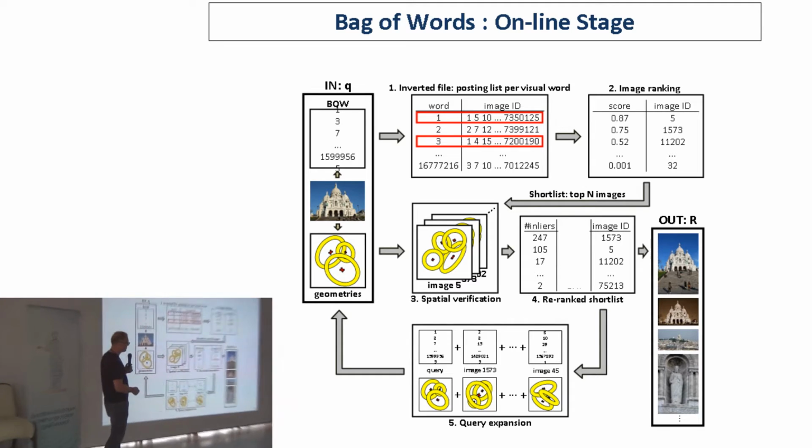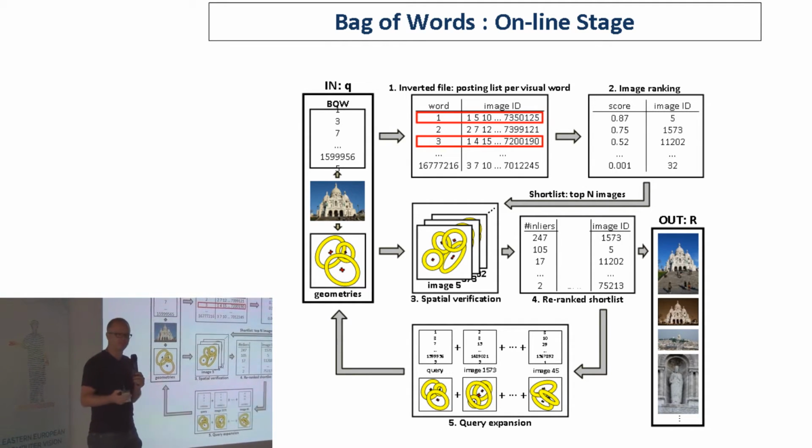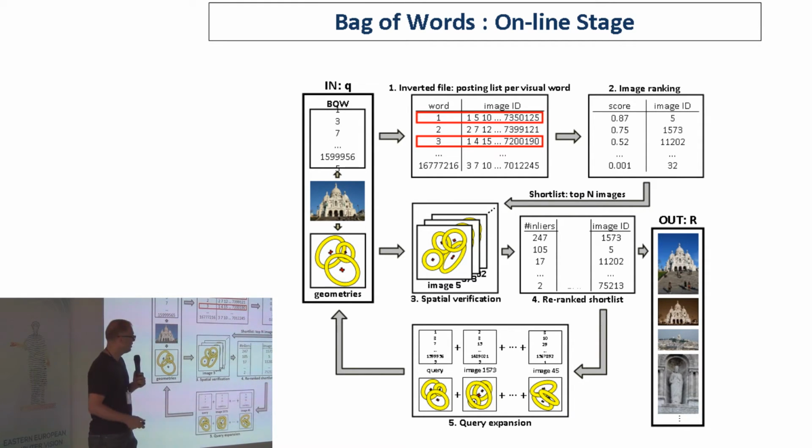So what happens is that the images are matched against each other using a very simple transformation, affine transformation. It's not the true modeling of the image. That would be a fundamental matrix, for example. But we don't need that. We just need some verification that the geometry is close. And this gives us some way to say that really these things are what we're looking for. And so that gives us a new ranking. So this is the re-ranked shortlist after the spatial verification.